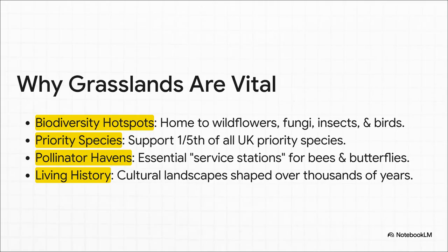So why do they matter so much? Well, for starters, these species-rich grasslands are biodiversity hotspots. They're home to amazing wildflowers, rare fungi like the vibrant waxcaps, and just countless insects, birds, and other animals. In fact, our sources show they support a full fifth of all the UK's top priority conservation species. They're also vital service stations for our struggling pollinators, like bees and butterflies. And on top of all that, they're living history books, cultural landscapes shaped over thousands of years.